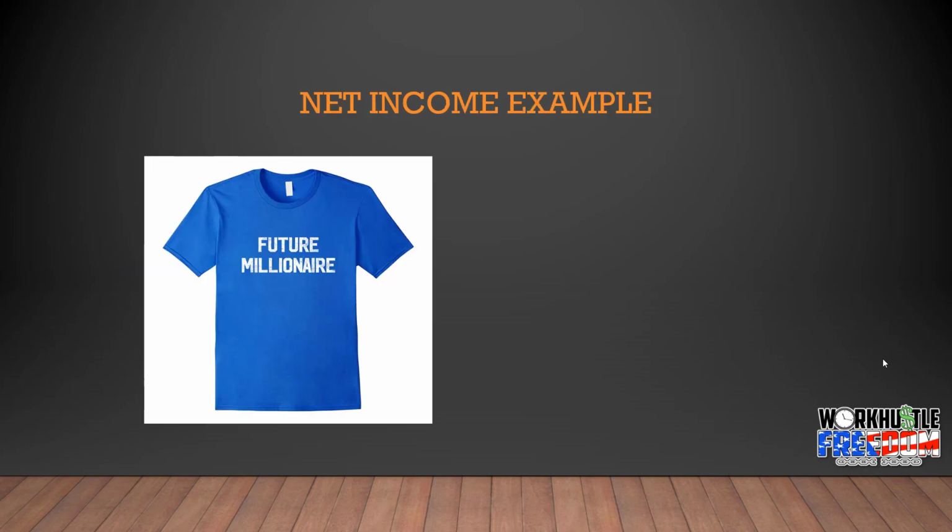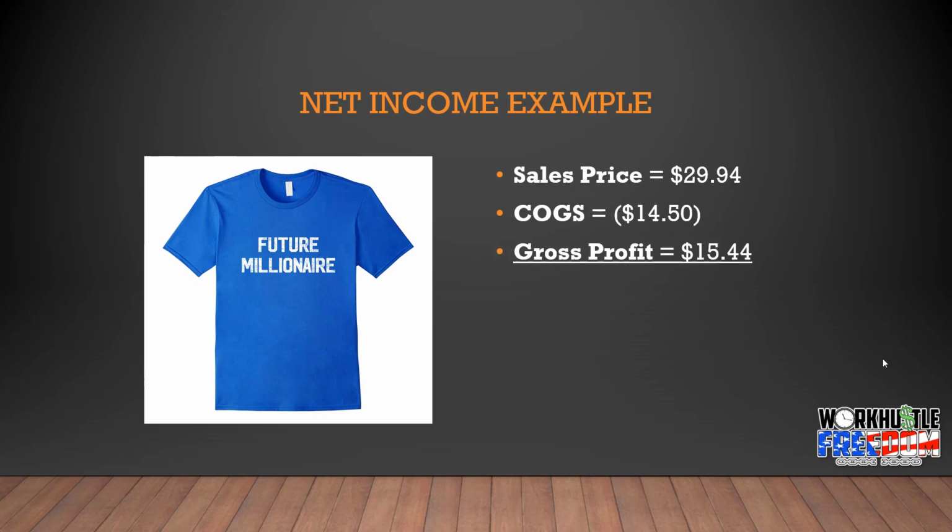So let's look at this Future Millionaire shirt. Our sales price was $29.94. We subtracted our cost of goods sold of $14.50. It gave us a $15.44 gross profit. Now, very conservatively, we could say, well, our ad cost will probably be about $10. Our cart cost, assuming 3%, will probably be around $1. Now, remember, your cart cost is basically for Shopify. We'll look at this closely, but it's a per transaction fee plus a percentage of sales. So we'll look at that. But basically, we kind of figured it out to be about 3% on average.